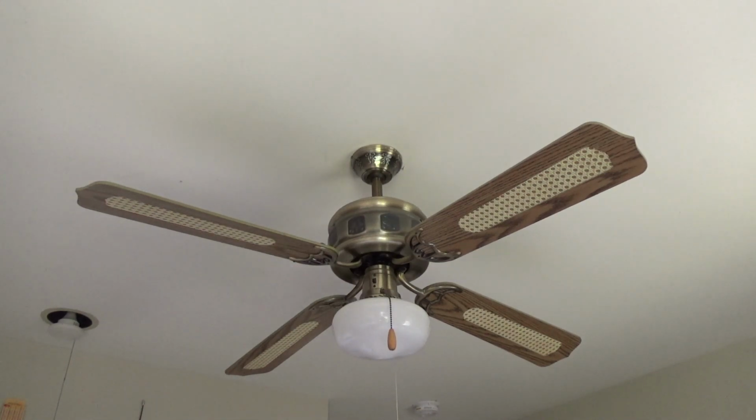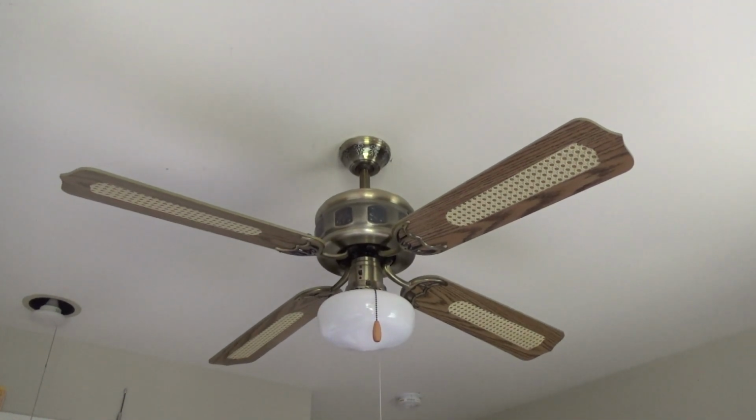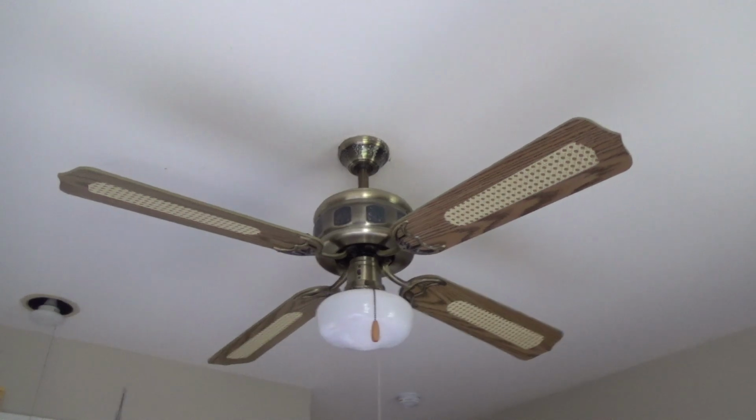I'm only the second owner. It's been hanging in that room for almost three decades, and it's got a lot of hours on it. He always had the thing going, but it still runs just fine. Bearings are quiet. There's a lot of people that knock these Hampton Bay fans, and I don't get it because, especially the ones that came out of the 90s, it was good quality. I think this was made by Air Cool, and they made good fans, especially for the price. These were like economy grade fans.